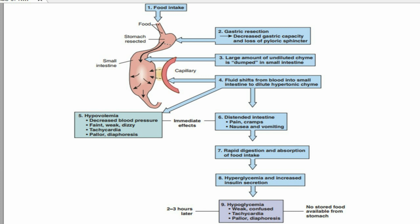Metabolic bone disease can be a late complication of gastric surgery. The cause of metabolic bone disease varies with the surgical procedure.